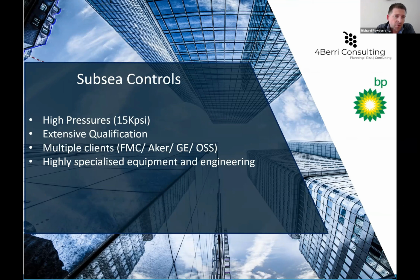You've got high pressure through the control system, up to 15,000 PSI. There's an extensive qualification period through the engineering departments, and multiple clients are used. So for the controls, you've got FMC, ACA, OneSubsea and GE with highly specialized equipment.